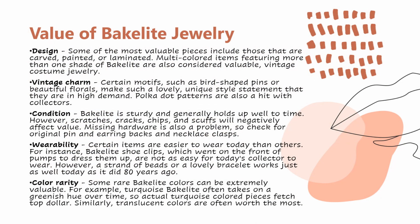Rarity and desirability are some of the reasons Bakelite is so expensive. It's also highly collectible. If you have a piece of Bakelite jewelry and are wondering how much it's worth, it's a good idea to compare it to recently sold items in a similar style. A large strand of red Bakelite beads can fetch $4,000 or more and are among the most valuable items to collectors, likely because the cherry amber color is fairly rare and a simple design is very wearable.